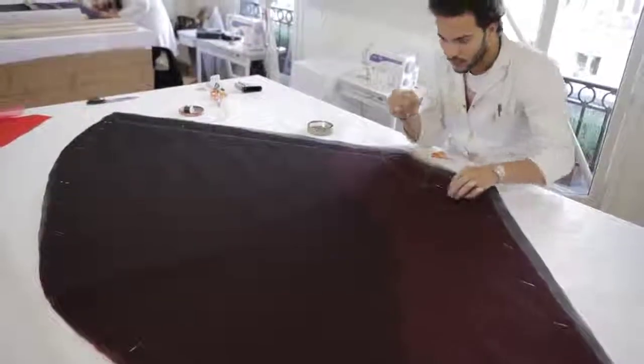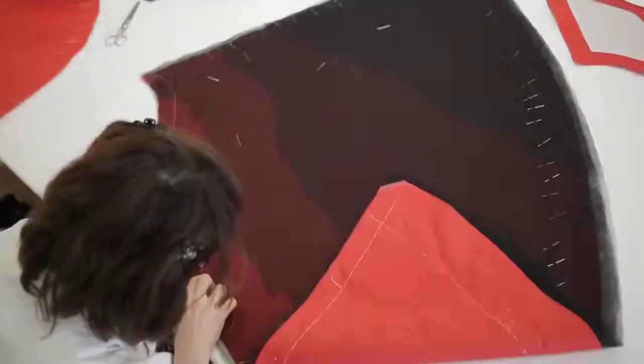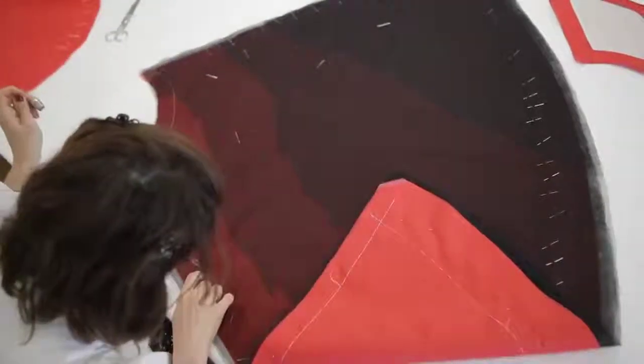Meanwhile, the atelier workers are threading the fabrics for the two large flounces that form large drapes between the basque at the back of the coat.